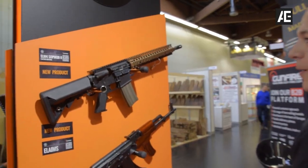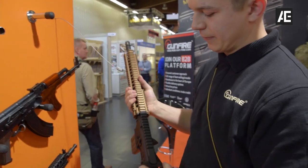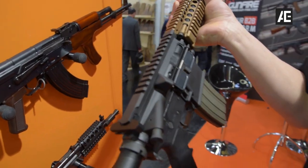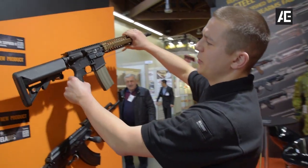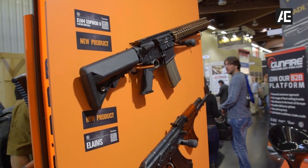New stuff from E&L, gas blowback AR. Runs on CO2 or green gas, you can choose. I would recommend CO2, then it kicks like a mule. All aluminium, all CNC, on machines that produce real firearms.